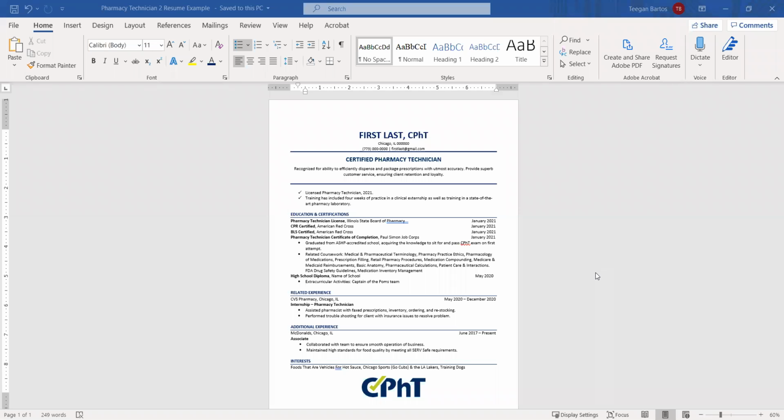All right, pharmacy techs. This is the second example of a pharmacy technician resume that I promised. So this one looks a little bit different than the last one. Not everyone is a big fan of color, and that's totally okay. So I did use color on this one. I did use black and navy blue, but it's less vibrant than that green one that I showed you.